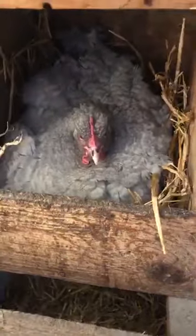Even though I've done this hundreds of times, depending on where they peck you on your hand, they're just going to get the perfect spot where it hurts like you wouldn't believe. Depending on the hen, they know just where to aim and get you.